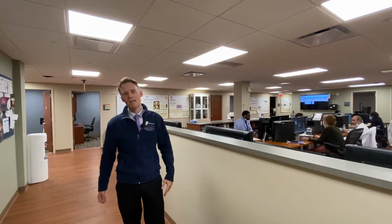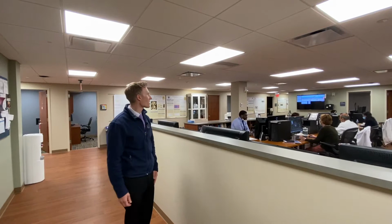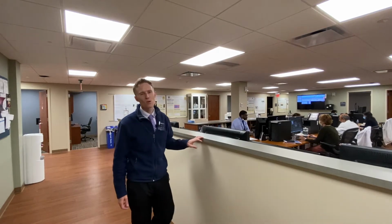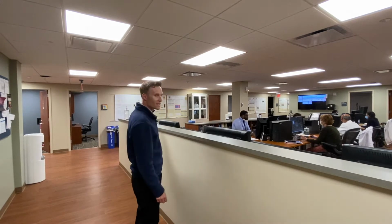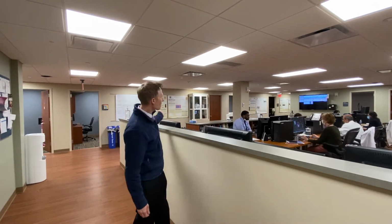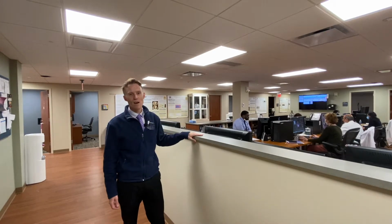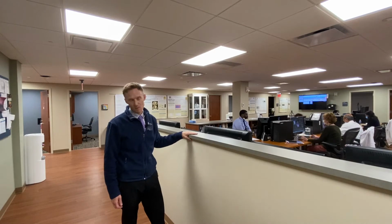What we have right here is the space where our students, residents and faculty all work together on all physics and dosimetry tasks. We have offices for junior residents, senior residents, our admin support, and then the rest of the offices around here are for the faculty. And then also at the back of the room we have a classroom space that we're going to show you.